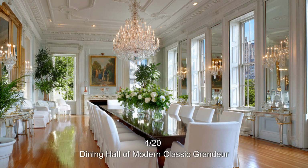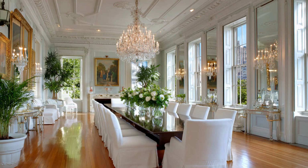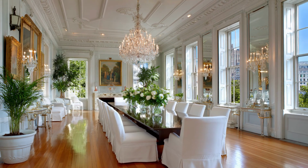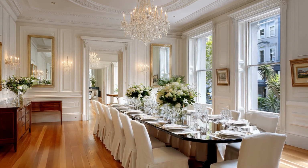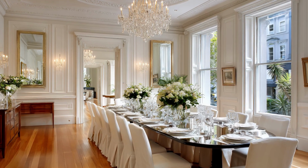The dining hall extends with theatrical clarity, where a lacquered table mirrors the brilliance of a crystal chandelier. White linen chairs align with graceful symmetry, brushing polished oak floors painted pale. Candlelight flickers gently across mirrored consoles, balancing grandeur with warmth, transforming tradition into a scene of living architectural poetry.